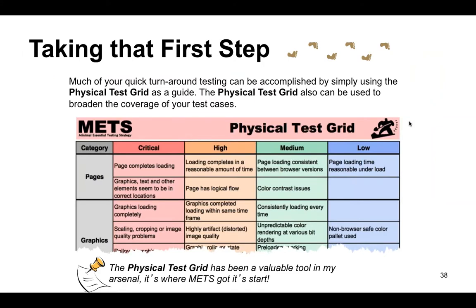So, right now, if you want to just begin, start with the physical test grid. This is a great place to begin if you start in no other place. Download that off the website at themetstesting.com or create your own, and let this be the place that you begin. And when you have this printed out, have your folks keep this next to them at the side of their desk and continue to add items to it from time to time. And then go ahead and add them to the formal grid as time allows.